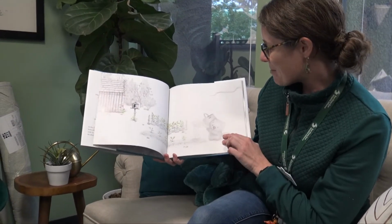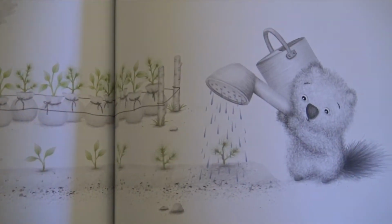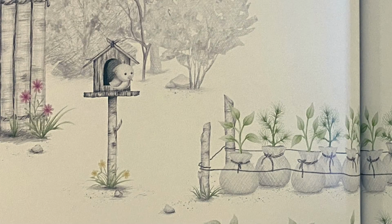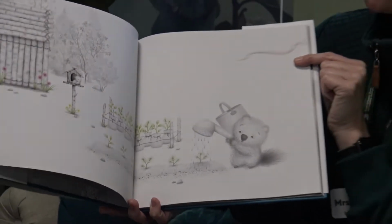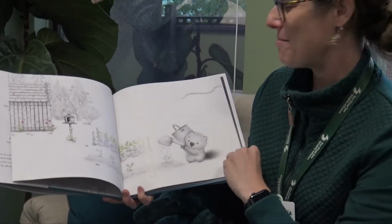So we have this little marmot, and it looks like she's working on a garden, and I'm noticing that she has a little friend over here watching the garden. But if you look up here, there's something up here. What do you think that is? I think it might be some smoke. Let's turn the page and find out.